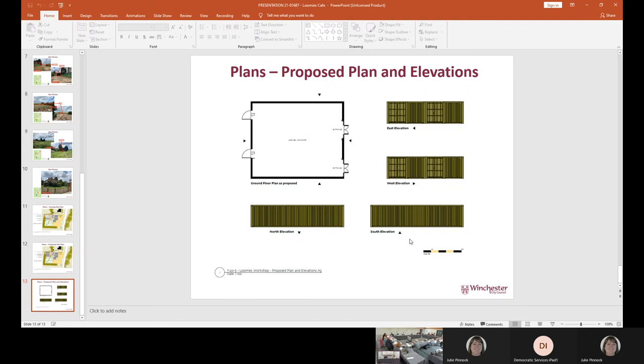Frustrating as it is, when I say this, I've got to apologise to the local community because they want it turned down because of the noise, but this storage container is not going to make the noise. Thank you.